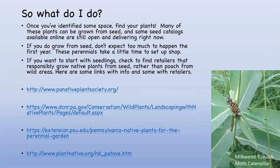Here are some websites to check out for more info. You can also ask your garden friends. Gardeners love to give away plants that spread through their gardens, and it might be a useful source for you.